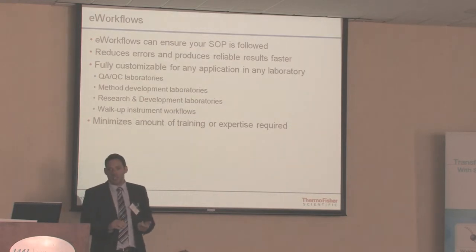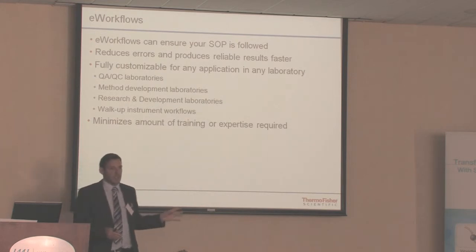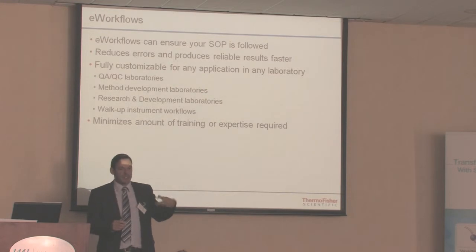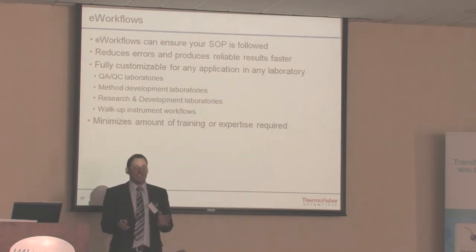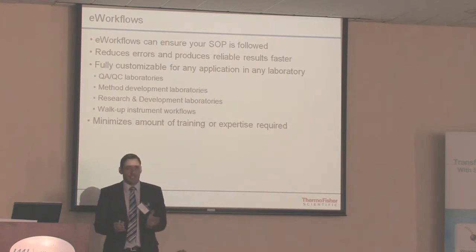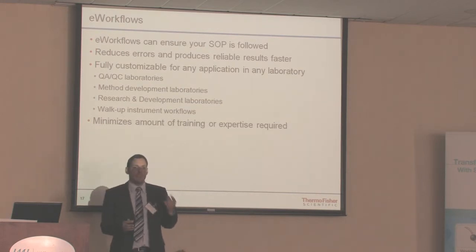Now these can be customized for any application here in the laboratory. People used to think, well, I don't run my samples the same way every time, therefore they're not very useful to me. Well, they kind of are, because if you could control every aspect of that, then that's what you want to do. You want to control it. So even if you don't run it the same way, you can leave e-workflows open so they function in certain parts.